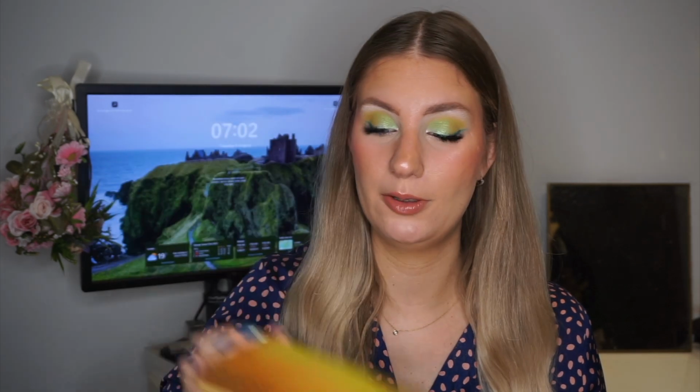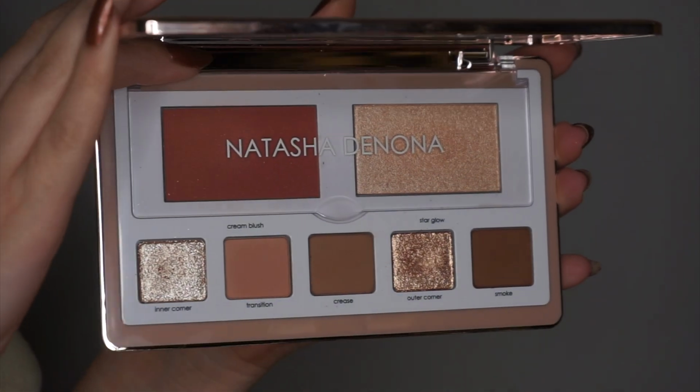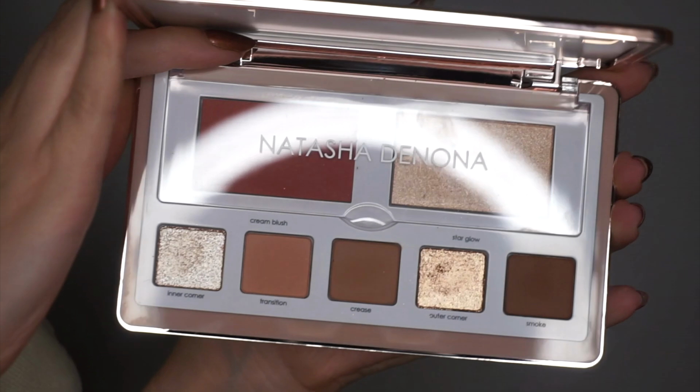But I'm definitely going to roll this one into my Big Fat Eyeshadow project very soon. I think I might even do it in September, and then I will get some use out of this palette. The last full size Natasha Denona palette that I have is this one right here, which is the Glam Face palette in the shade Light, and this one I got at the end of last year from my boyfriend for my birthday as well. And I absolutely love this palette.